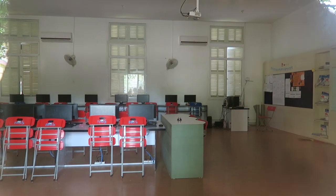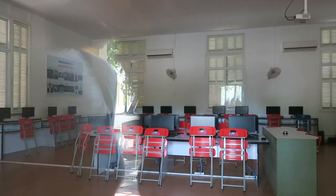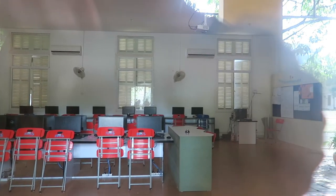For this one in particular, it is what is it? Computer lab, an IT lab. So I'm going to show you right now. We didn't have this back then, like when was it, like 7 years ago? But now all the young kids, they have everything. Really?